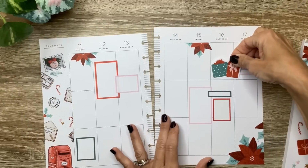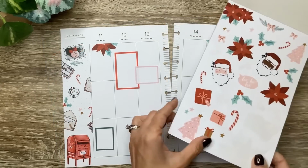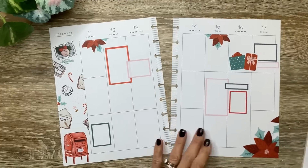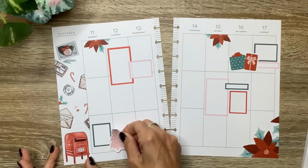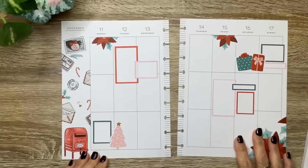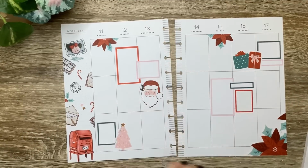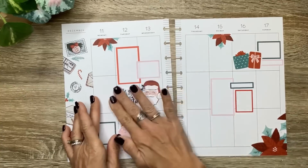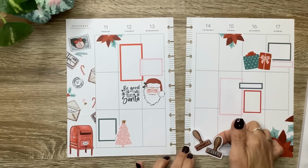Let's do some of these gifts right here. Layered off of those. And this little pink tree. Right here. Layered off that box. And how about we do Santa right here? And we'll put right here, be good, or I will text Santa. And I think down here we'll do the naughty and nice stamps.